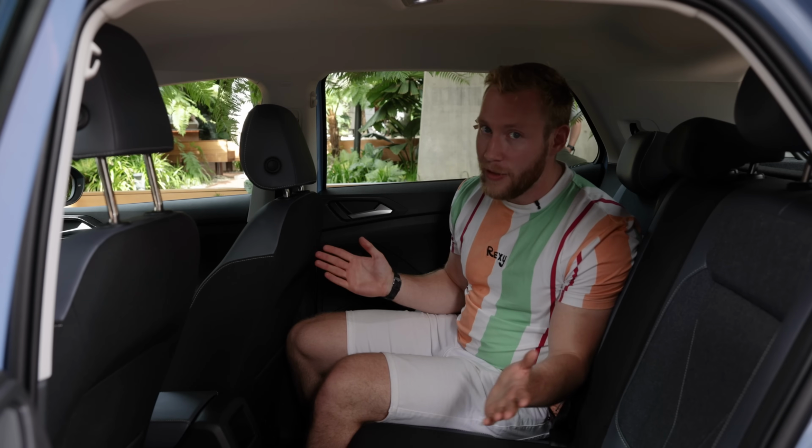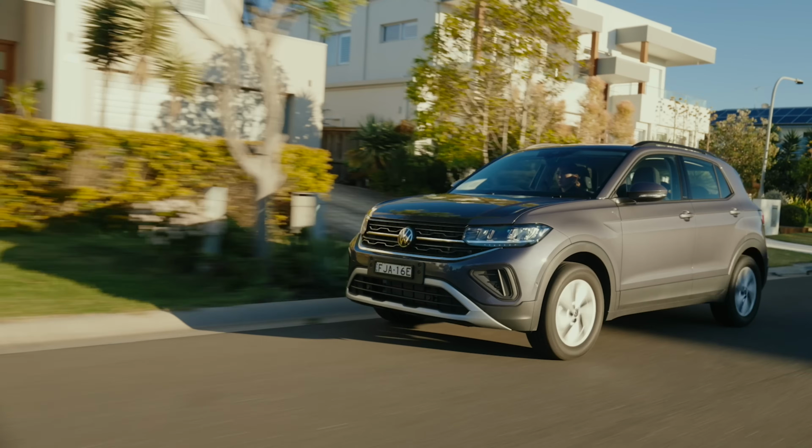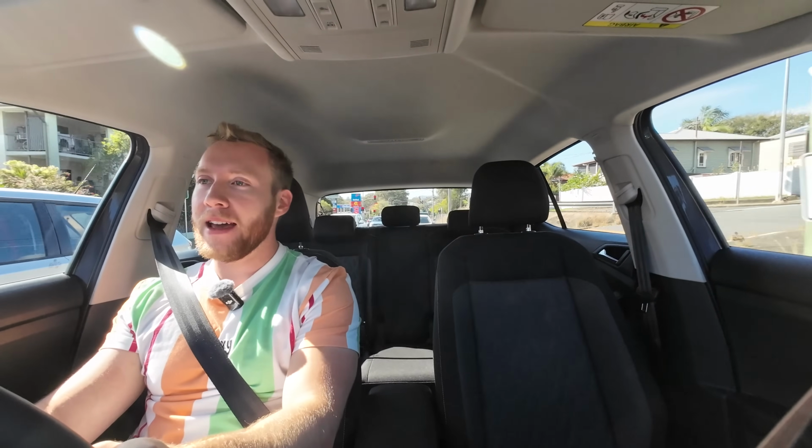It's time to drive the new T-Cross. So we're driving the new T-Cross. Specifically, I'm sitting in the Life Spec, which if you haven't figured by now is probably my pick of the bunch, to be honest.